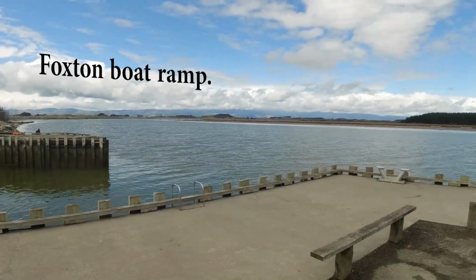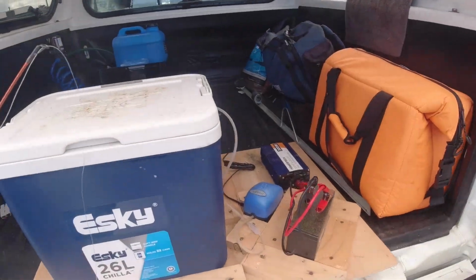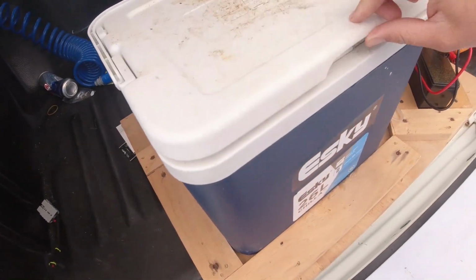There we are at Foxton, and we're getting some live bait. So I got my portable live bait tank all up and running, and if you have a look in there, she's done a good job so far. Got some liveys to go on the kontiki, which I'm meeting up with Dad.